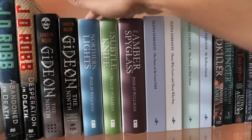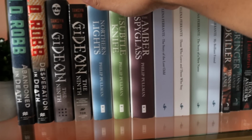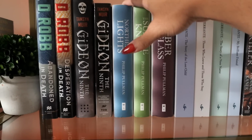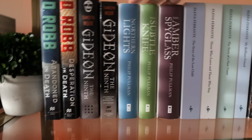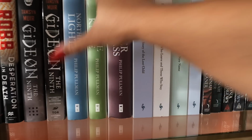I also thought about these because I have the Folio Society edition of these books. I don't mind having multiple copies of my favorite books in theory, but then looking at them, I'm like, oh, I guess if I need more room, eventually these could go, but I'm holding on.